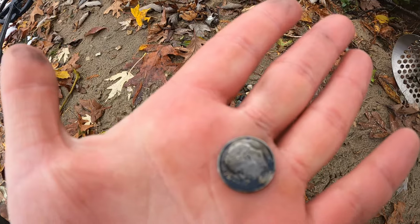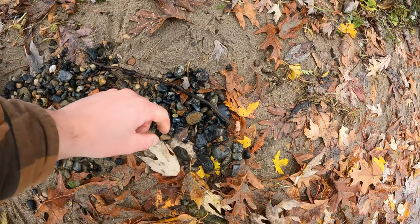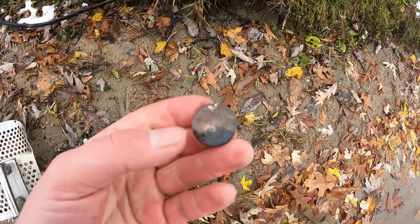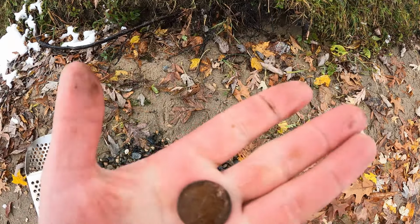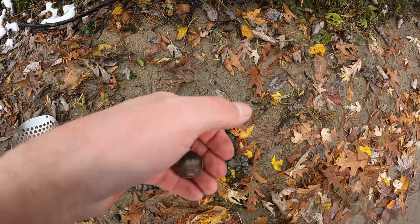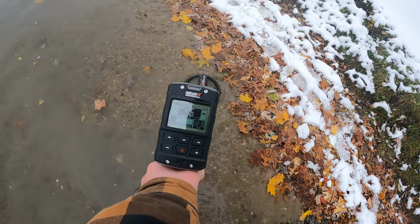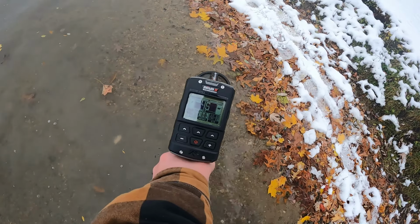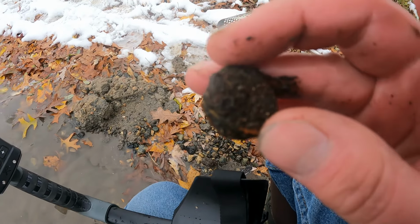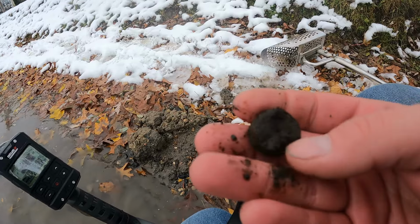Well, let's see what else is down there with it. Okay, I saw it in the scoop. Looks like a quarter, and it's a modern one. I'll go over that hole one more time, make sure we're not missing any coins down there. We have a really punchy mid-tone here, about 45, 46, pretty consistent. This looks to me to be a very corroded top to a shotgun shell.